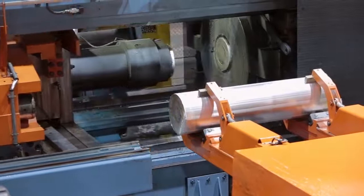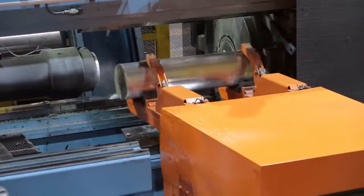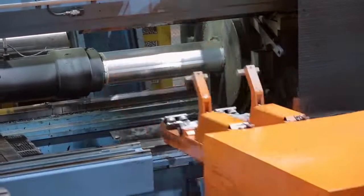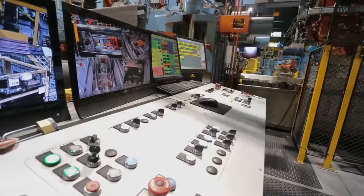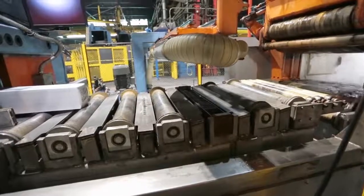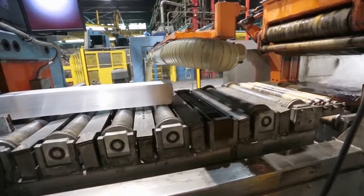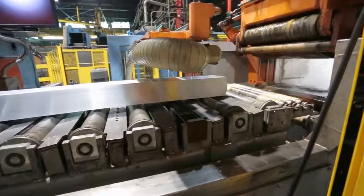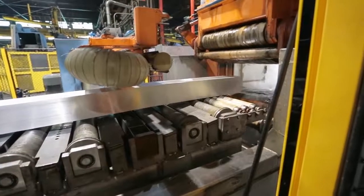Here, a heated billet is being loaded into the press container on a billet charger. The ram pushes the billet into the container and continues to push while the aluminum begins to exit through the die opening. Here, extrusion is emerging from the front of the press. The material temperature is still roughly 1000 degrees Fahrenheit. Unlike other metals, aluminum does not change color when heated to high temperatures.